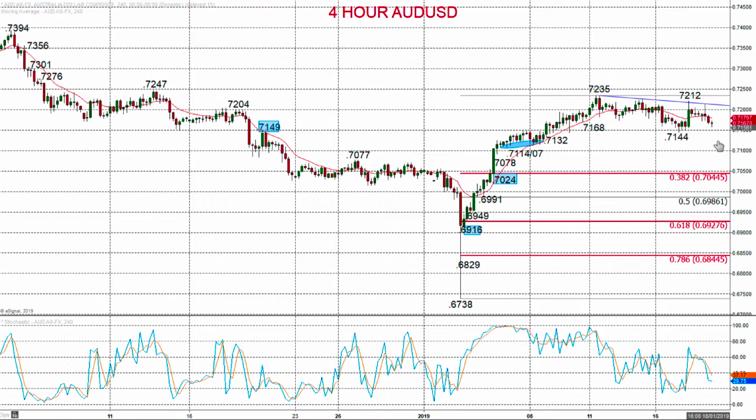So I think there's a very short term risk for the market to push back lower, going into this week, but then ultimately, whilst above this 70.24 level, looking for upside pressures to resume on the intermediate term into the second half of January.